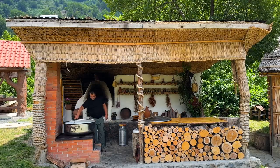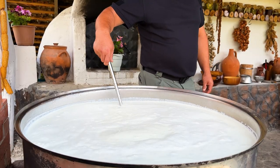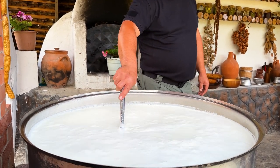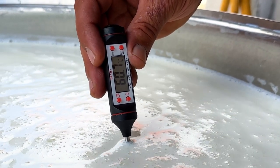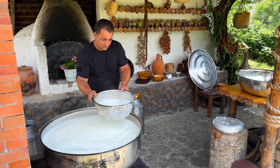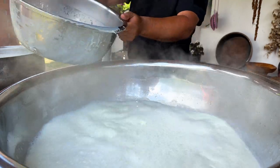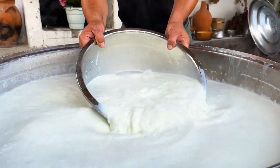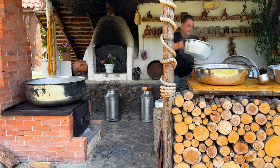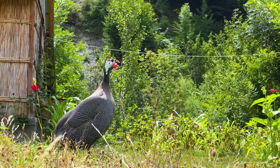So now milk is heated over a fire. It's hot, but we don't boil it. I want to prevent it from overheating. I don't need it to be boiled, so I can put another vessel to cool it down a little bit. These are my other friends, birds. Nice looking and excellent for cooking.